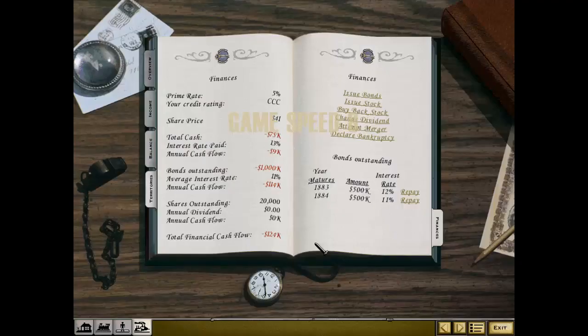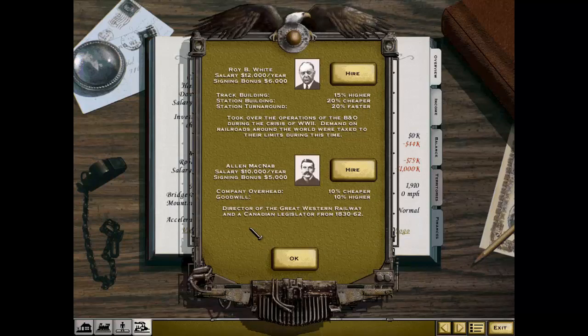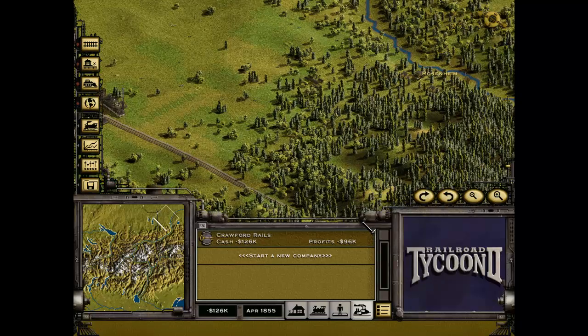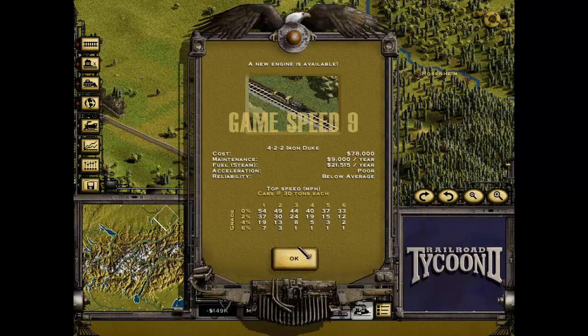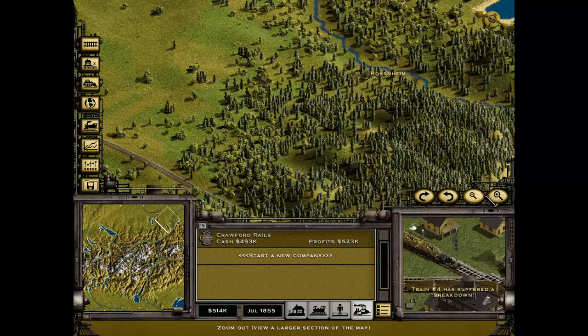Now, I was just going to check what this manager was doing. Yes, there we go. I'm glad I got him. Track building 50% cheaper, bridge building 40%, and the electric thing is probably not going to do anything for me, but that's okay. Right, so I'm going to try to. I'm sure this guy would probably like a little bit of lumber. Lumber 5 here.